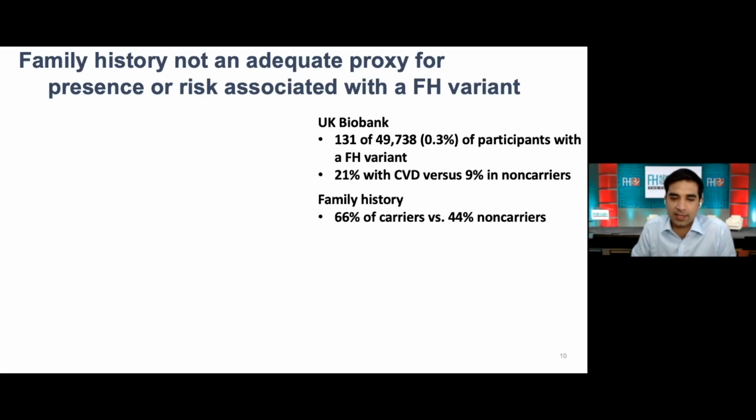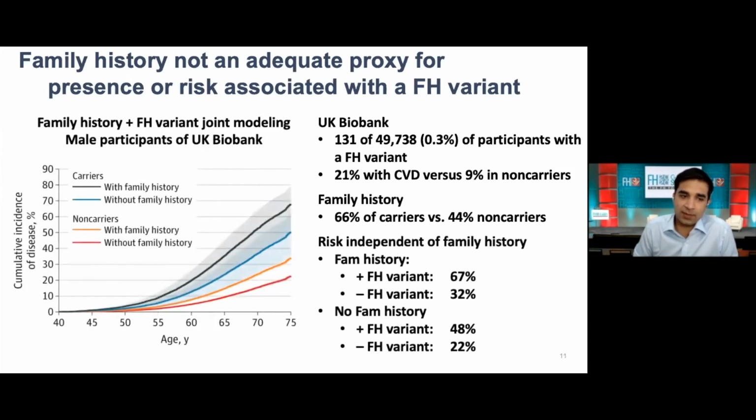And what this told me is that the family history, in this case, we're just saying, did one of your parents have heart disease, track with presence of these variants, and it's really not enough to highlight these high-risk individuals. And we found similar results even when we asked much more sophisticated questions like how many people in your family were affected or what age they were affected. It really wasn't enough to reliably identify those who carried an FH variant. So what does that mean in terms of your risk?